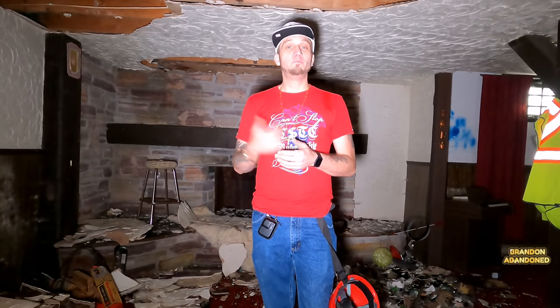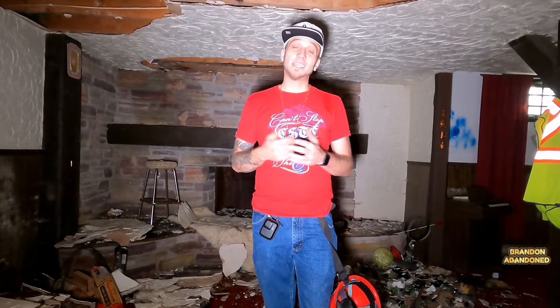The neighbors told me that they tried to keep an eye on it and do what they could, but people kept coming, and then the kids found it and just started partying here. So he said almost every night there were parties. They couldn't do anything about it. They just let the house end up in this state. But apparently it was one of the nicest houses on the street. And I talked to two neighbors and they both told me that. So let's check it out. Let's see how beautiful this house is.